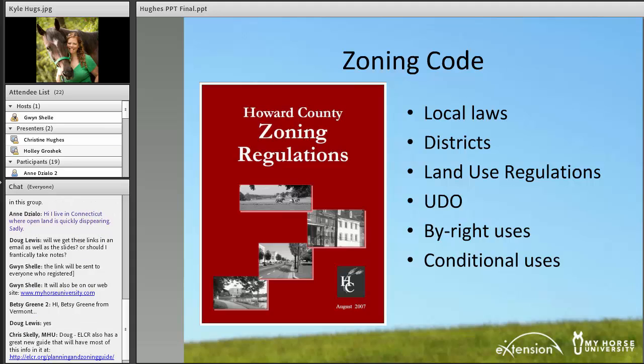Now to use zoning, a local government divides the jurisdiction into zoning districts and regulates the development of land and buildings within these districts. The code is a document that spells out the specific development regulations for all of the parcels that are zoned a certain way. So you can have multiple zoning districts, but everything inside a single zoning district has to be treated the same as all the other properties inside that district.